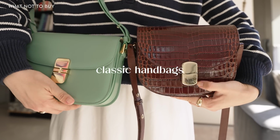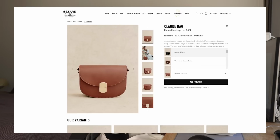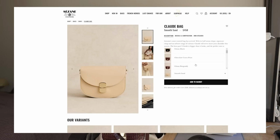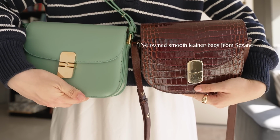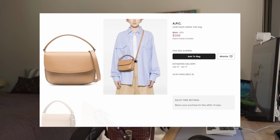Another thing from Sezane that I like, but I don't think is the best value for money, are their smooth leather bags in maybe a black, brown, or classic color. So with Sezane bags, they do a few styles that are very reminiscent of APC for me. And if I were to compare APC and Sezane leather, having owned both, I would say I prefer APC. And the thing about APC is that they also do a lot of sales. So I constantly see them on 30% off or 40% off sales. So you can get them for a lot cheaper than you can get a Sezane bag.